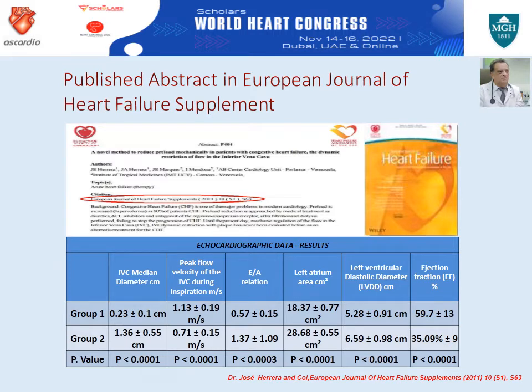In group 1, the peak flow velocity of the IVC during inspiration was 1.13, compared with group 2, where it was 0.71. There is an important difference, and the p-value was statistically significant. The AEA relation was 0.57 in group 1 and 1.37 in group 2, producing an important difference that was statistically significant.